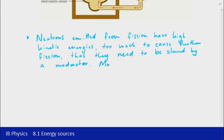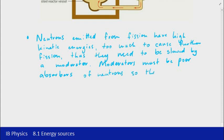Moderators need to be poor absorbers of neutrons. So they don't actually absorb them and stop them entirely. They just slow them down. It's an important point to note. There are a few past exam paper questions that talk about some of the properties of moderators. So they must be poor absorbers of neutrons, and the reason for that is so they only slow, not stop, the neutrons.